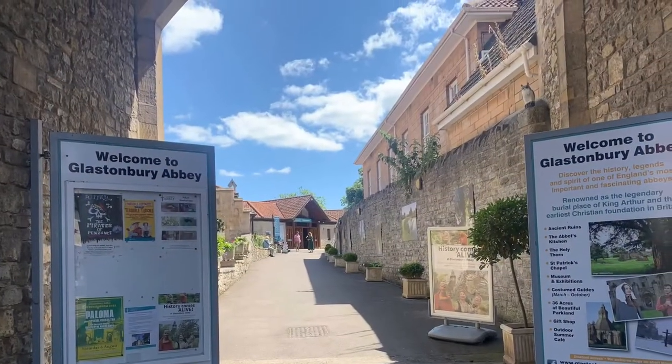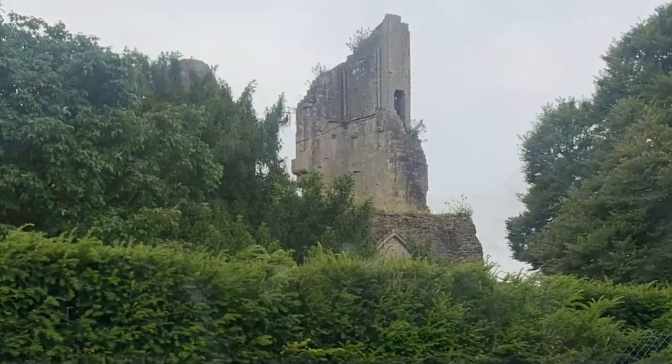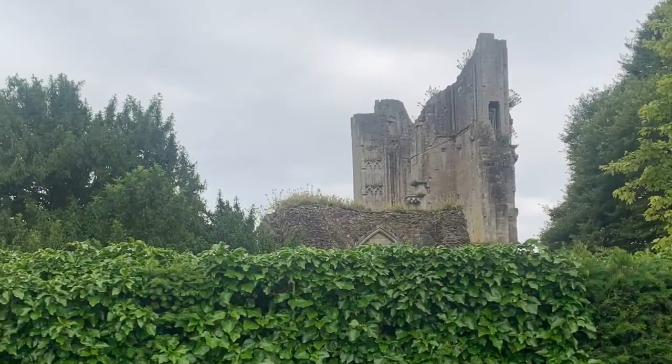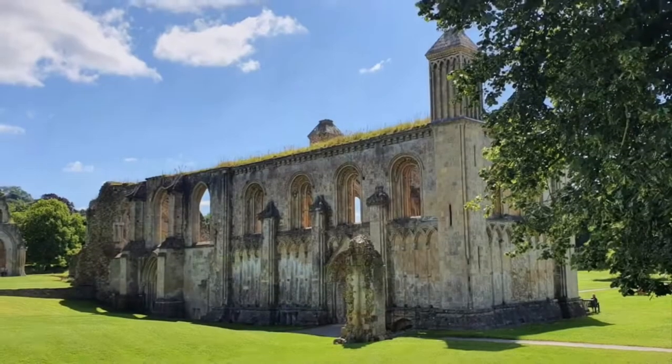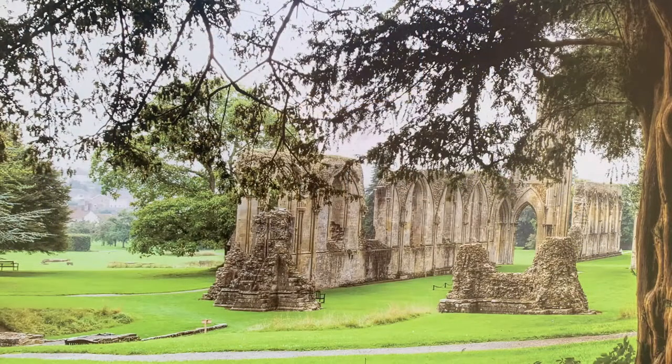Glastonbury Abbey, you do have to pay to get in, so we didn't do that, but we managed to snap some pictures from different vantage points. King Arthur's grave is in there, but we were happy just to go with promotional shots.